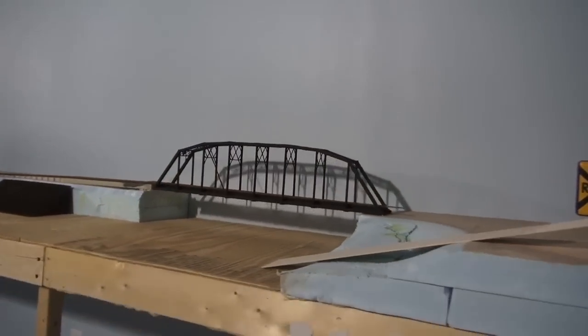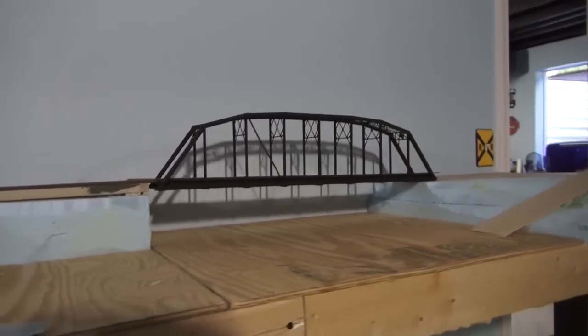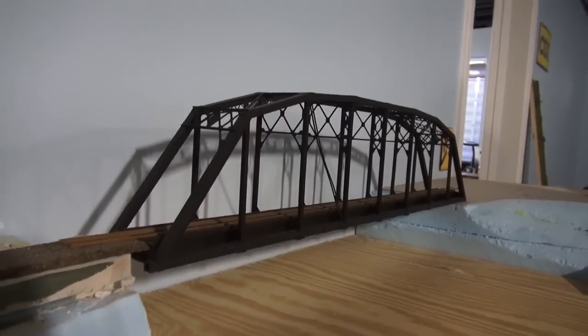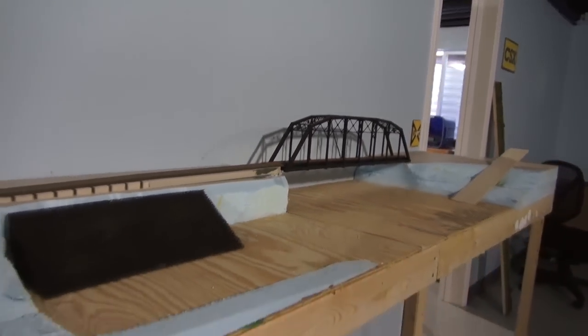You're using the current methods of foam and still plywood for the riverbed. I saw a Central Valley Bridge, a 200-footer, I think that is. That's correct. You've got a lot of stuff going on, and you've literally built it in about 14 days. Well, that's pretty amazing. And you're still working a job.